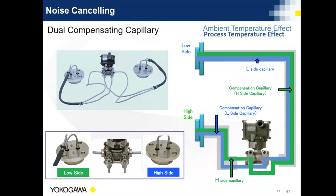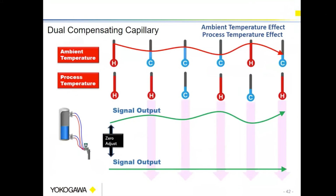Because if you get half an inch and you've got a 20-inch span, you've got a significant error there. So what this does is allow us to compensate for ambient, again, being on the low side that goes up, and the high side goes all the way to the process. So we can compensate for ambient and process temperatures in that case. So yeah, that's the one I wanted you to go over, the capillary compensation.